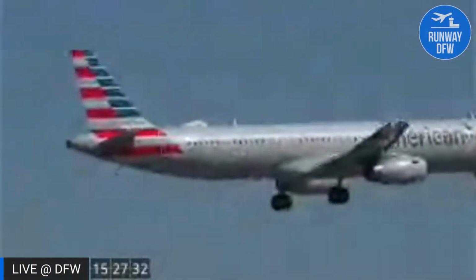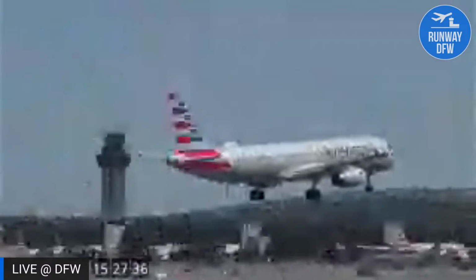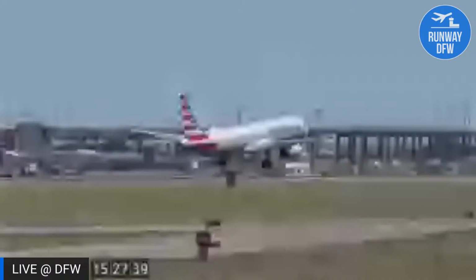Now arriving from San Diego, American 2743 on Runway DFW.